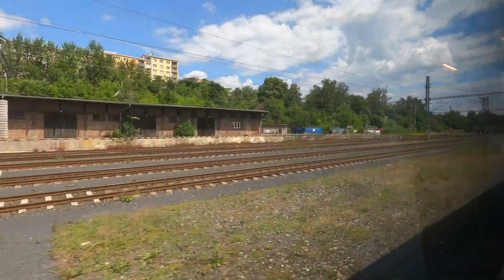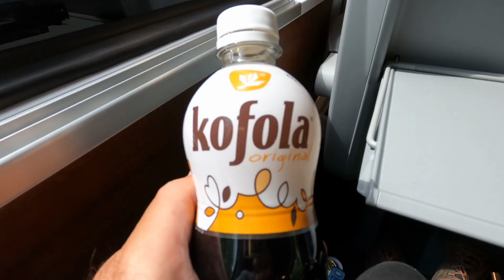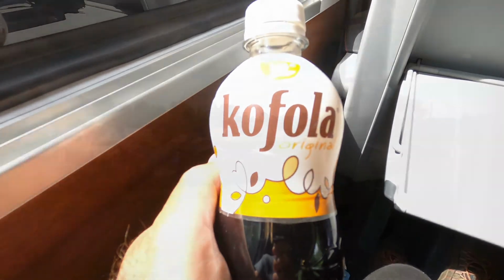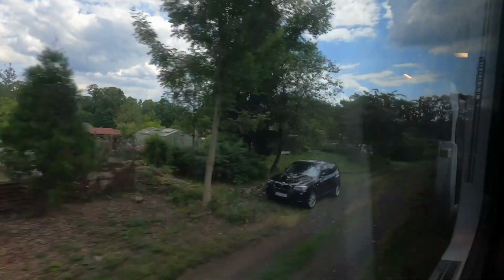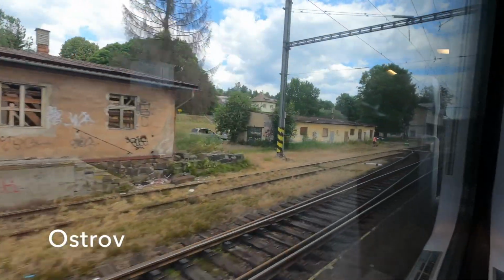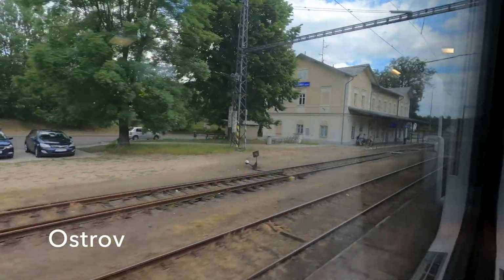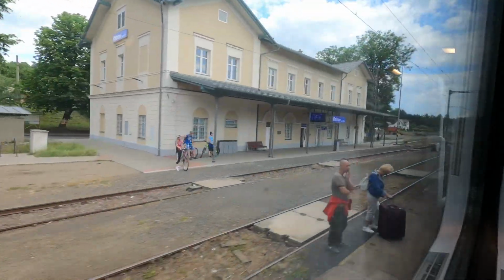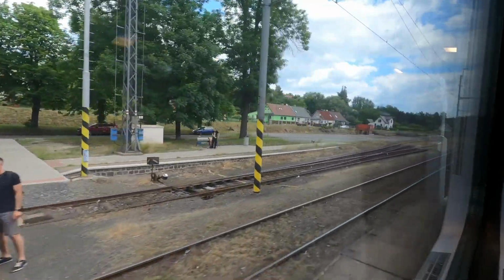One of the highlights of any trip in the Czech Republic is to get hold of some of the Kofola drink, which in my opinion is far nicer than any of the cola brands that we have in the UK. It's also got a pretty high caffeine content, so yeah, it certainly gets you started in the morning. Ostrov is our first stop this morning as we start to run along the river Ohře for a while.